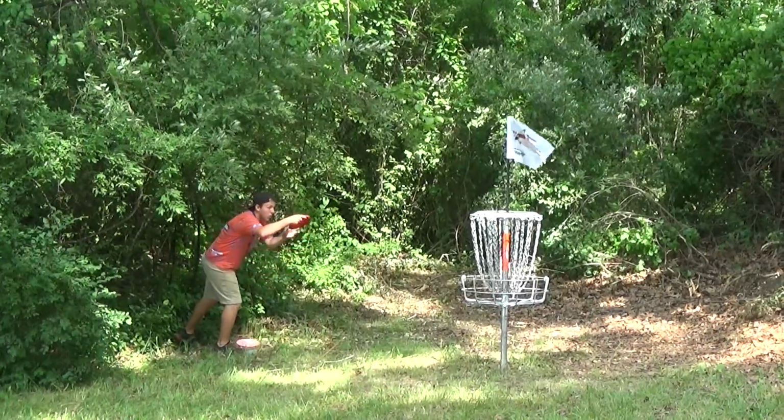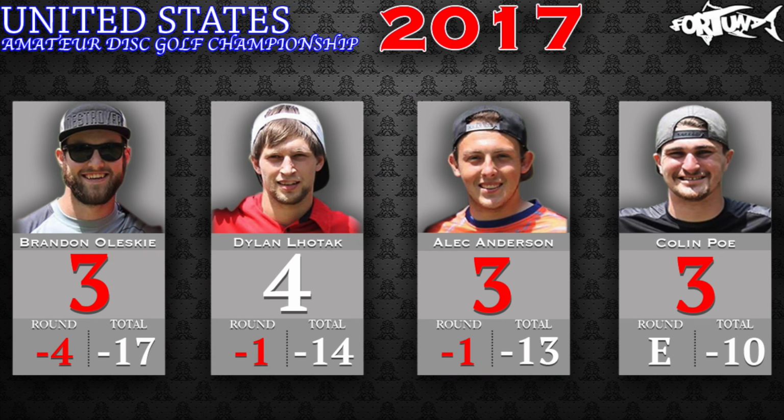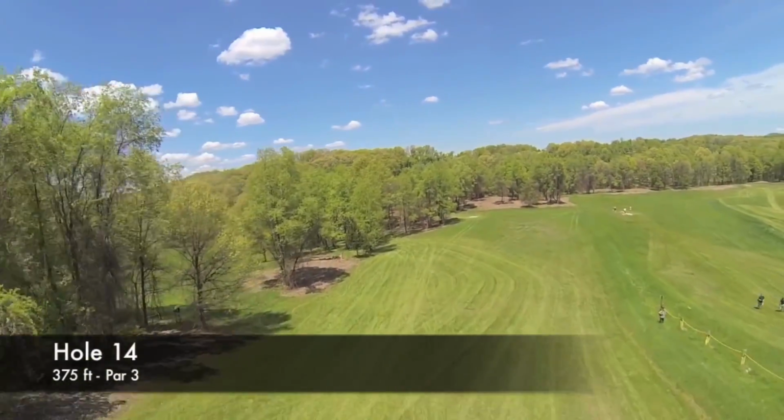You can see Alec there just ducking under the branches just to get his putt in there. So a bunch of birdie 3s, the only par 4 for Dylan there. It's pretty ideal for those guys.